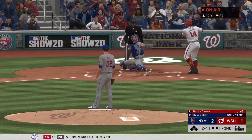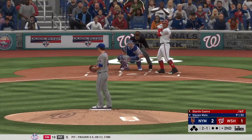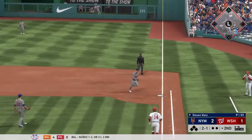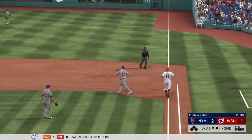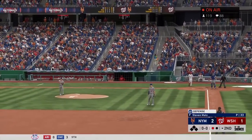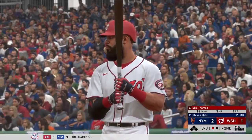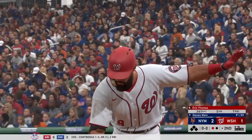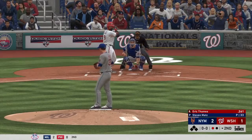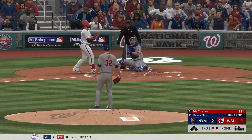2-1. Bounce to first. And he'll take it to the bag himself for the out. Batting it, the right fielder, Eric. So the bases are empty with one man gone. And in steps the lefty power threat, Eric Thames. Here comes the first pitch. And a ball, 1-0.